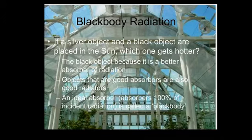Now, this whole idea of absorption and emission and what absorbs and what doesn't leads us to this idea of black body radiation. I think we touched on it a little bit back in our thermo unit, but it's the idea that darker objects are going to absorb more electromagnetic radiation. Shinier, brighter, lighter objects are going to absorb less. And when we're talking about a black body, we're talking about something that is an ideal absorber, or it absorbs 100% of incident radiation.